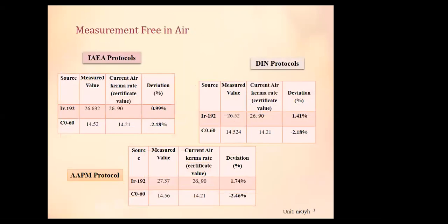And measurement in free air. According to the IAEA protocol, for iridium 192 the measured value is 26.632 milligray per hour and the certificate value was 26.90, where the deviation is 0.99%. In cobalt 60, it is minus 2.18%, and according to the DIN protocol, the deviation in iridium 192 source is 1.41 and cobalt 60 minus 2.18. And with the AAPM protocol, for the iridium 192 source the deviation was 1.74.